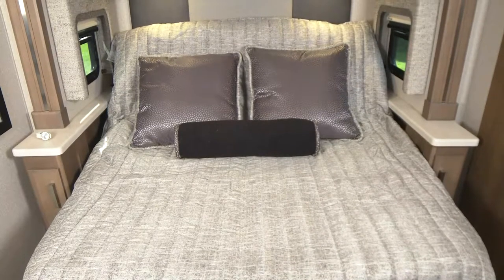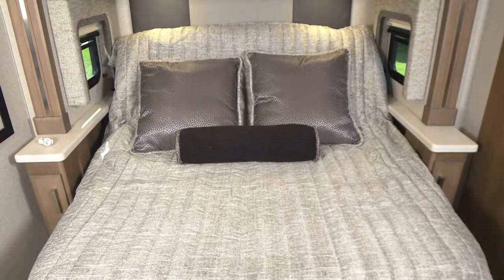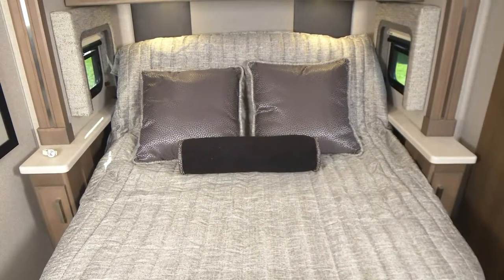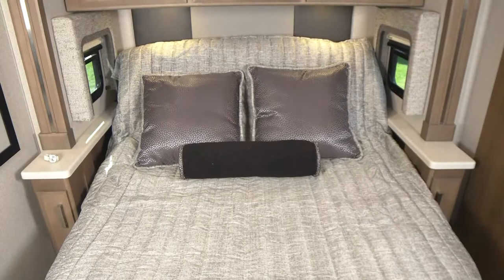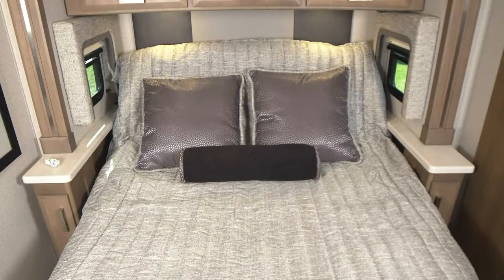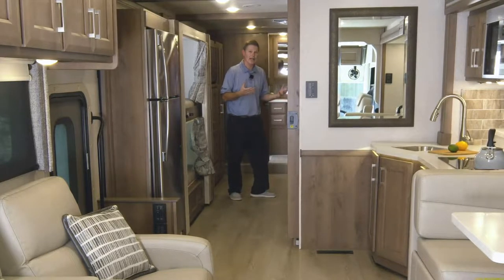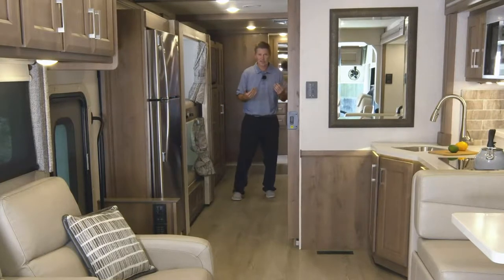If the person you're traveling with happens to snore, you can tilt that up just a little bit, maybe help the airways. If they need a little more help than that, if they need a CPAP machine, we are equipped back here for a travel CPAP machine. You have charging ports in the nightstands, a lot of storage up above, and a lot of storage right across that you can easily access.